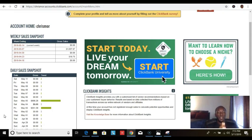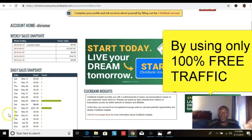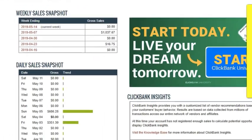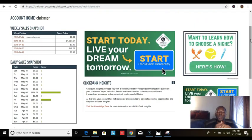Essentially in the video I'm going to be detailing an experiment slash case study that I'm in the middle of right now, and in essence it was a 90-day challenge to make as many commissions as I could on ClickBank. As you can see right now, I am logged into my ClickBank account. This is my dashboard, and thus far I have made a little over $1,000. I'm about 71 days into the challenge. I started this on March the 1st.